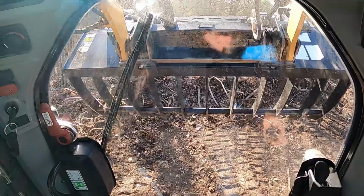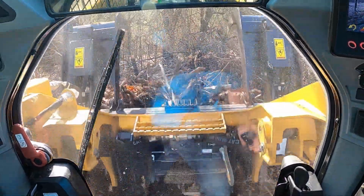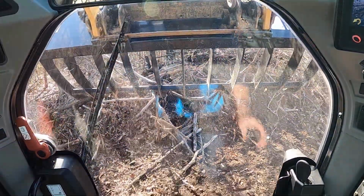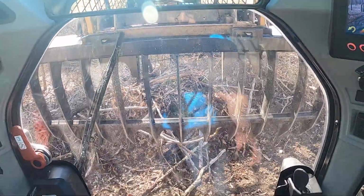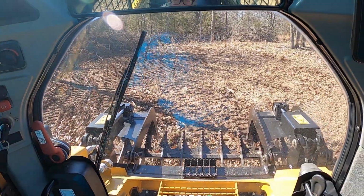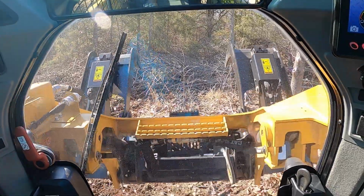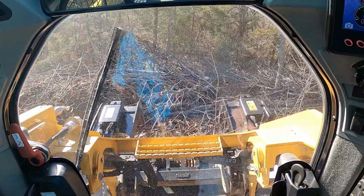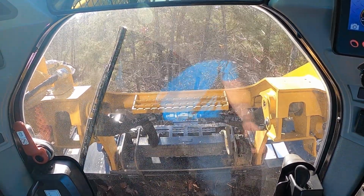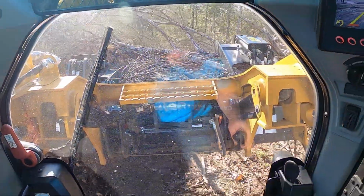Haven't seen any snakes yet. I know they're in there. Get some of this piled up and where it can dry out a little bit better. Nom, I think is what it says whenever it grabs one of these piles of stuff.